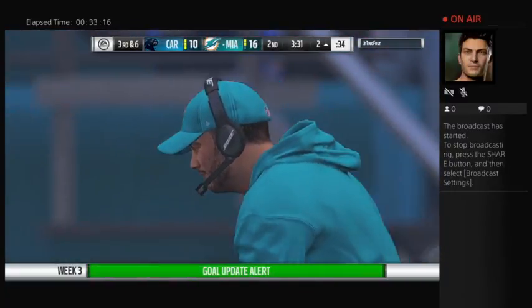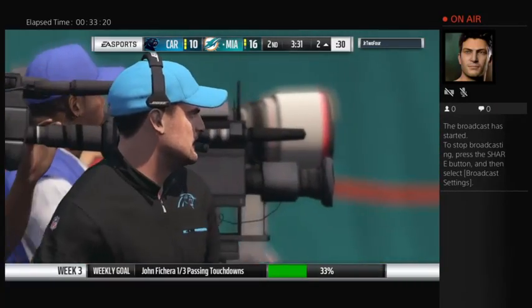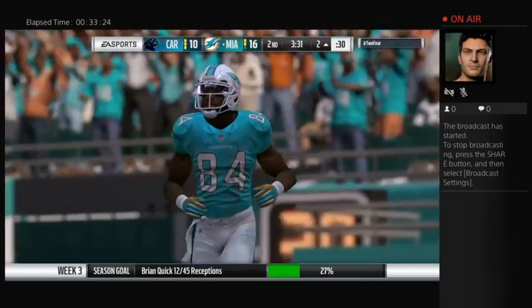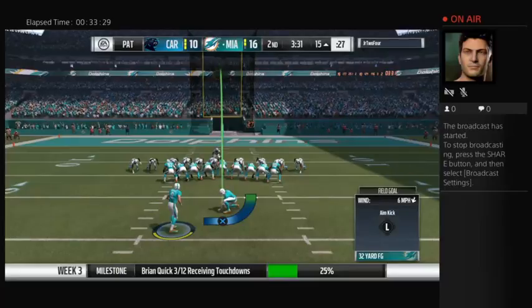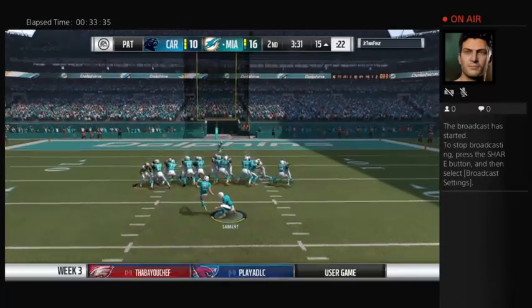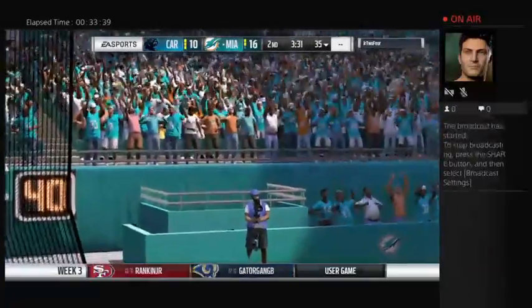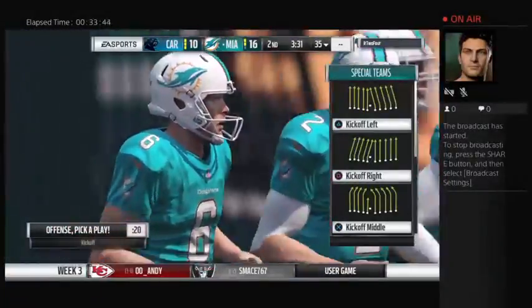Brian Quick, his 3rd touchdown now on the year. And the Dolphins have broken our tie as they take the lead. Brown on now for the extra point. No, he missed the PAT. No good on the extra point, so a letdown there. And this will stay a 6-point ball game.